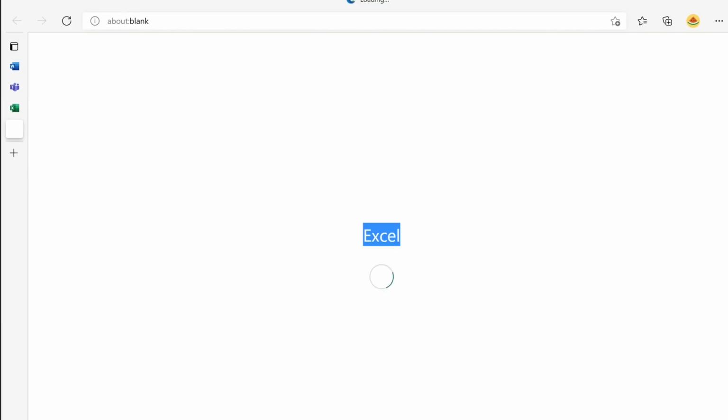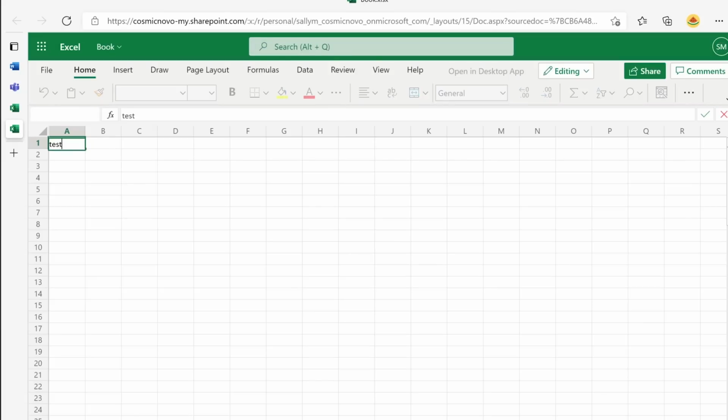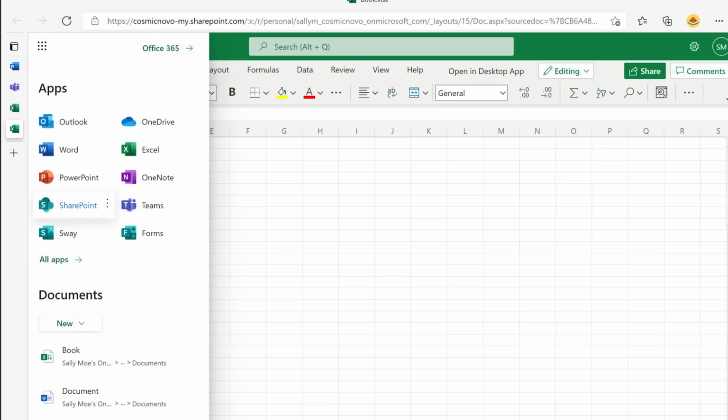All right, let me create a quick Excel document just to have something to work with for Sally. Test 2, version 1. Guys, you see how I'm putting version 1, version 2 on here? Because there's a lot that we're going to talk about. I'm getting this ready for you guys. SharePoint. This is where things are going to change.